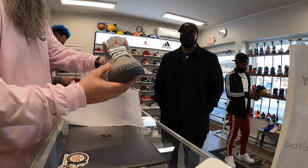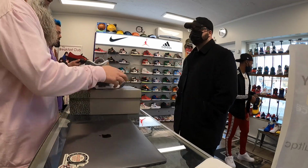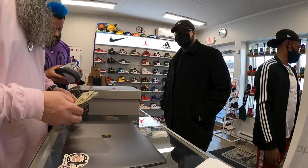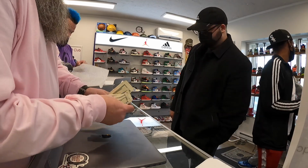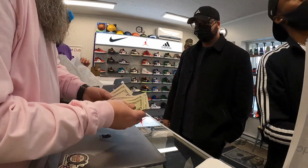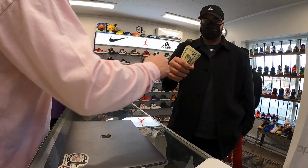First pair in the shop. How much are you looking for these? You like $250? You like Vans? $250? What are they going for? $235. Thank you, sir. Thanks, man. Appreciate it.